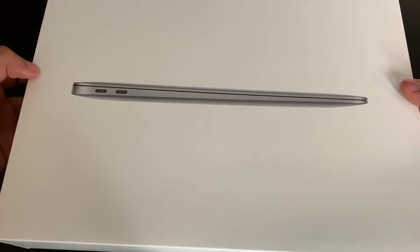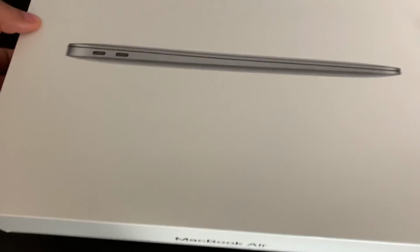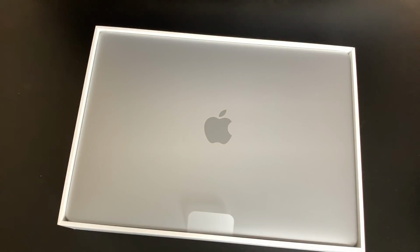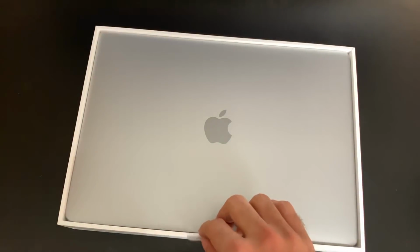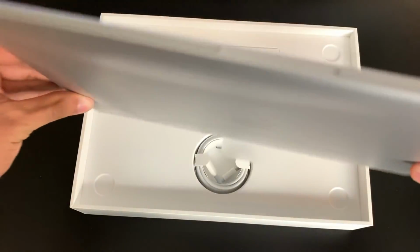And this box is actually pretty heavy for a MacBook Air. Alright bro, come on, any day now. There we go. So this is the space gray version. I honestly prefer the silver on the laptops, but can't deny the space gray is pretty dope. And actually, man, that is pretty light.